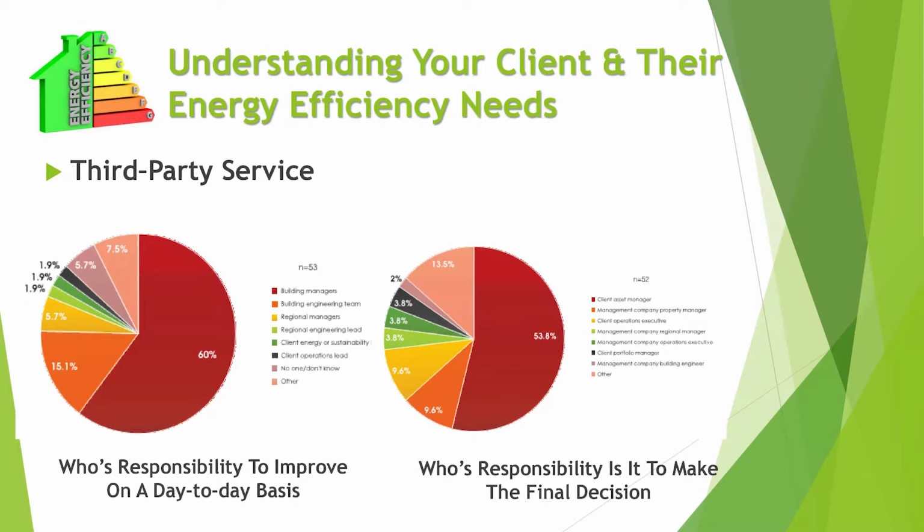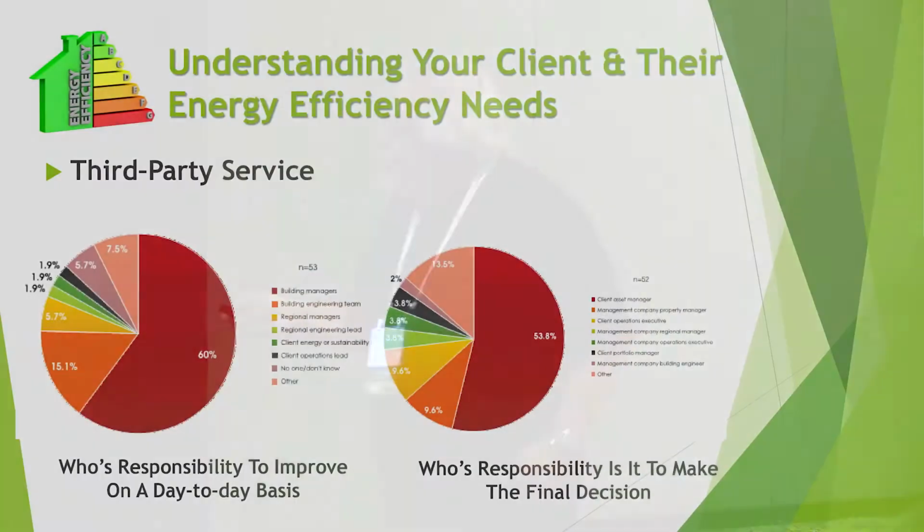Well, then there's the other type, which is the third-party service. Does everybody here understand what a third-party service is? All right? Has anybody done any work where your client is Cushman & Wakefield or Jones Lang LaSalle? That's a third party. There's an asset manager that could be New York Life or somebody who owns the building, but they have somebody to operate it. That's a whole other set of criteria you have to deal with. Yes, you have to go through on the day-to-day.